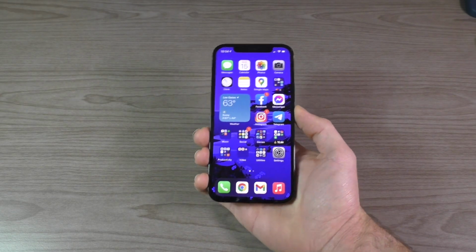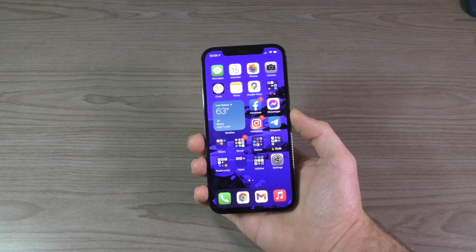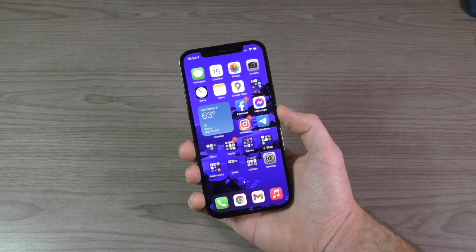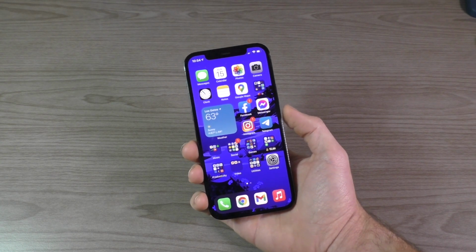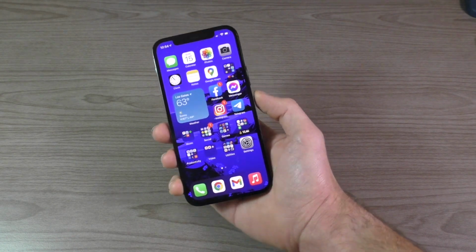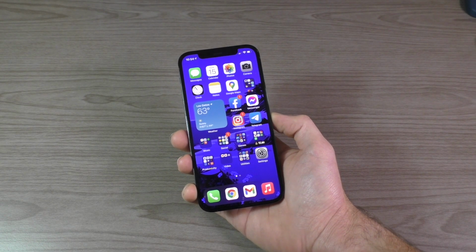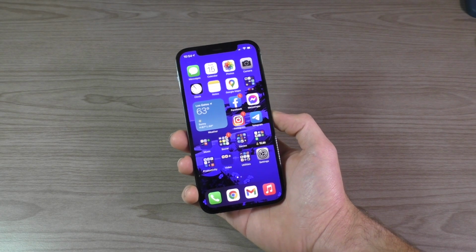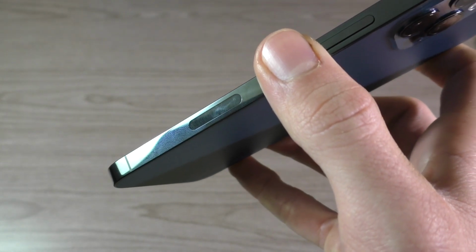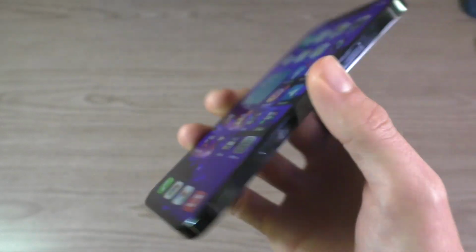Next, we got to move on to one of the biggest headlining features and one of the things that Apple spent the most time talking about on stage, 5G. So this phone is the first 5G iPhone. We are running the Qualcomm X55 modem. It supports regular 5G, which is the lower band stuff, very similar to LTE, and the millimeter wave. So if you look on the side of the phone here, this little pill-shaped thingy is the millimeter wave antenna window for the 5G.